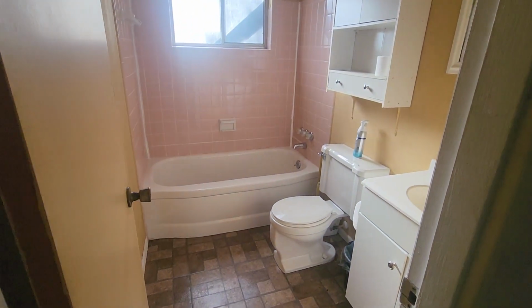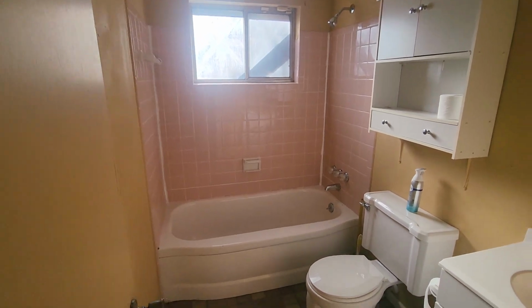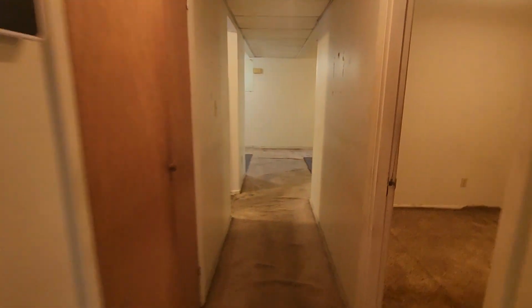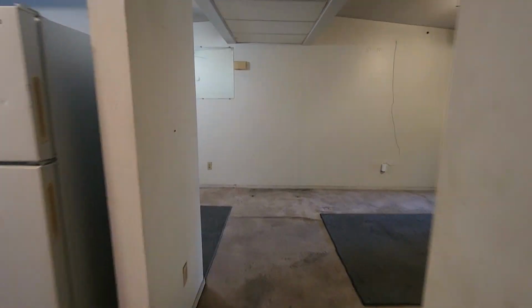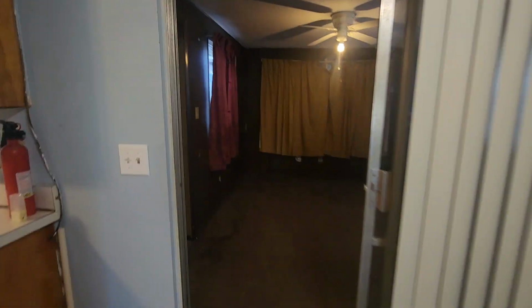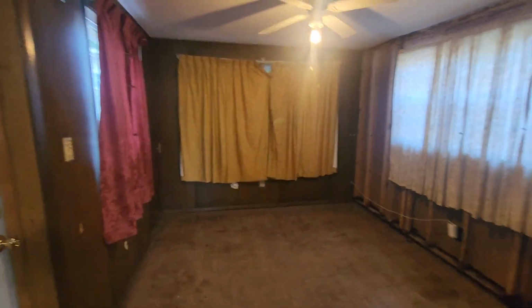And then the full bath. Of course, I showed you the half already. Full bath. Okay, now let's go look out back. We're going to walk through this Florida room. There is an AC vent in here.